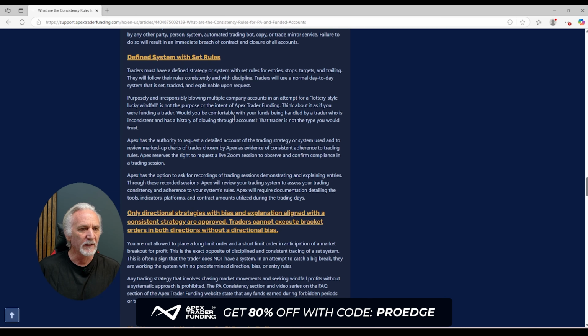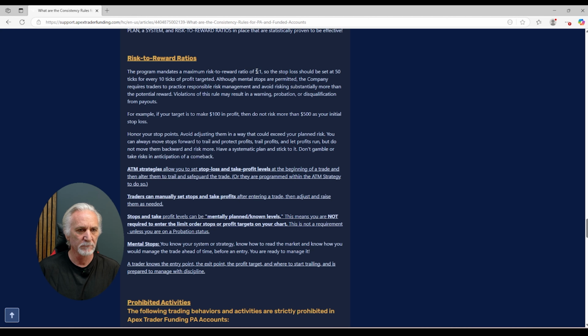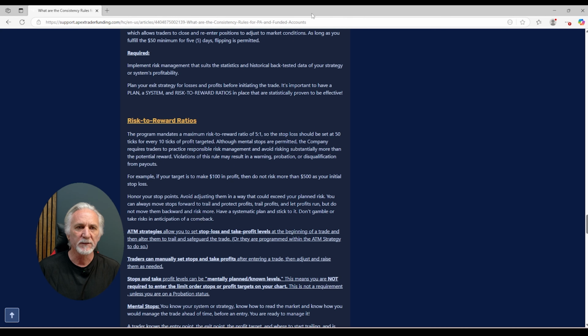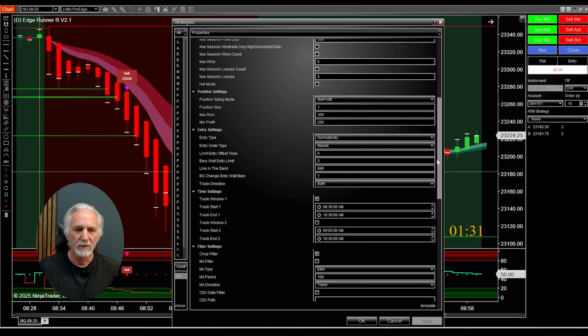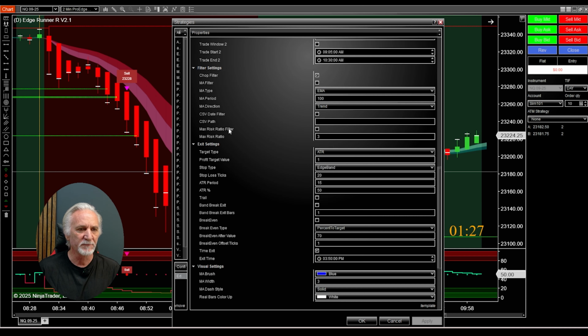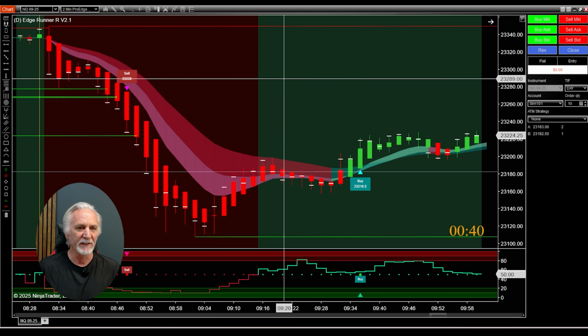Another thing we get asked about is the RR. According to Apex right here, 5-to-1 is their maximum that they like to see. They want you to be 5-to-1 or less. So with the EdgeRunner, we took that into account, and you can adjust that right here. Max risk ratio filter. You can click that and adjust that to whatever you want, and it'll filter out trades. Say you got a 3 there. If they're over 3-to-1, it's going to filter them out. It's not going to take them. So you do have that provision. If you want to be on the safe side with Apex, put a 5 in there. It won't take anything over that. That's for PA accounts. For eval accounts, you can pretty much do whatever you want. They don't really have any restrictions on eval accounts.